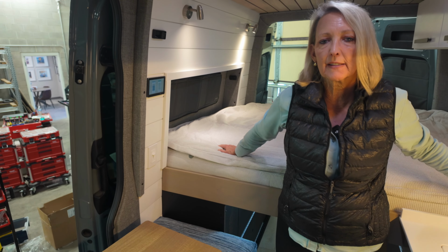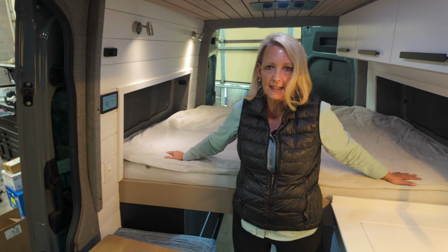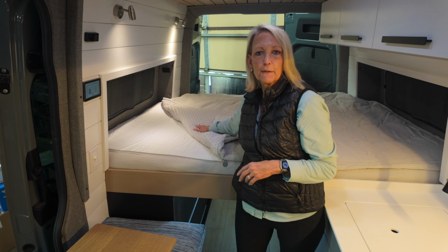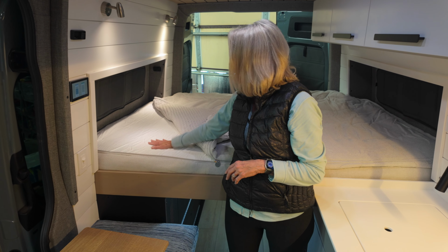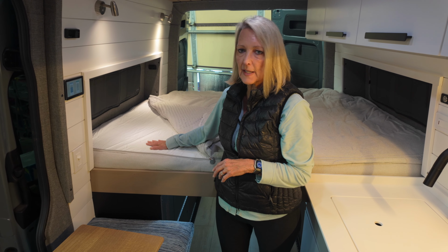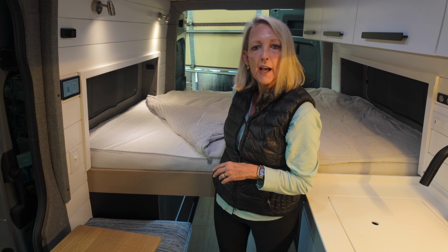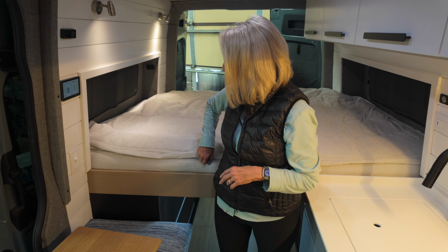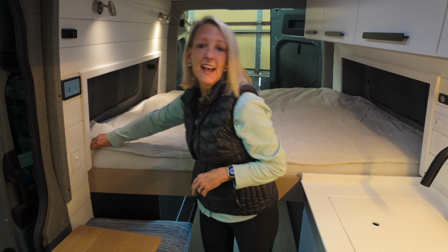Again, all of our vans come with these beautiful beddies. This gal lives in Minnesota, so she opted for the minky blanket inside with the nice 100% cotton sheets. So very comfortable sleeping. It just goes over the mattress, and then in the morning, you just zip that up and your bed is made, and that is a beautiful thing.